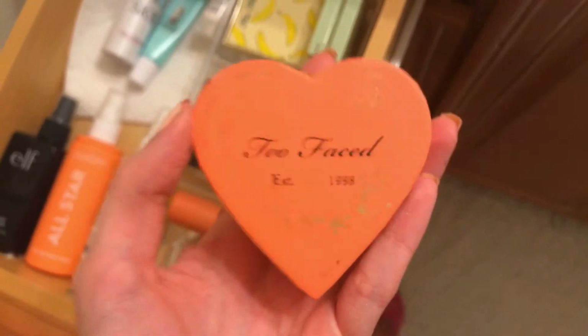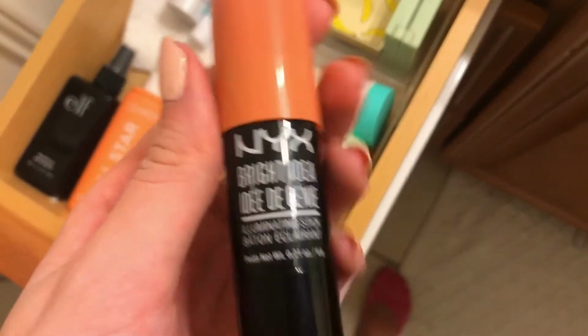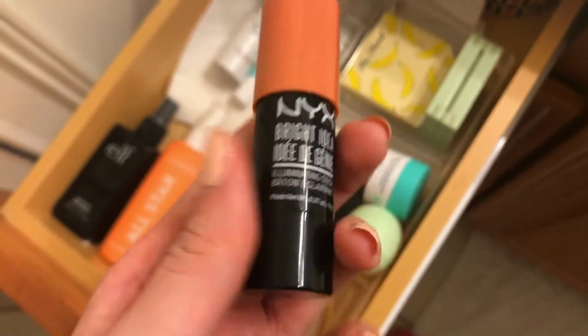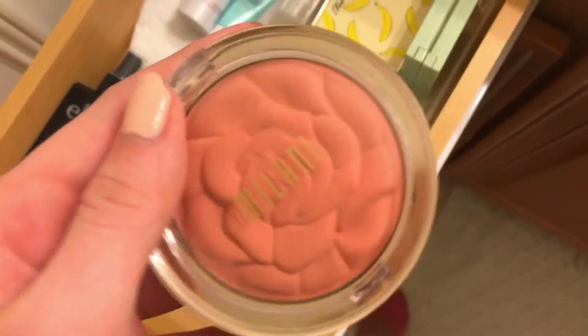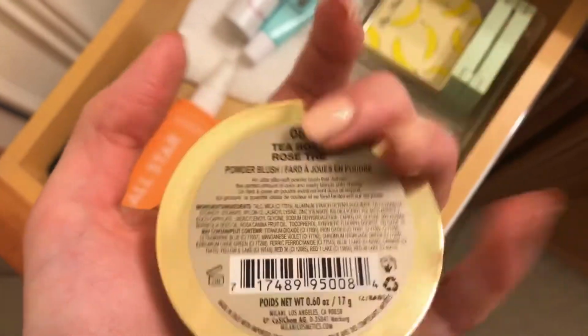This is like my ride or die. This is a Too Faced Sweethearts blush. I have this cream blush that I literally never use. It was on sale, that's why I got it. So it's just a NYX cream blush. And then this is like the perfect everyday blush. This is the Milani in Tea Rose.